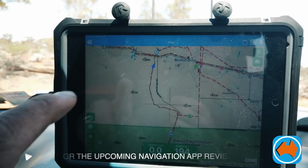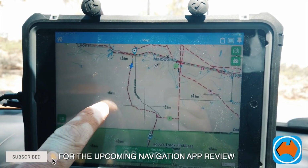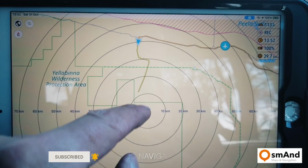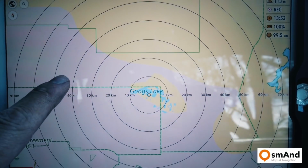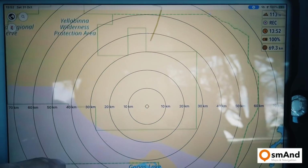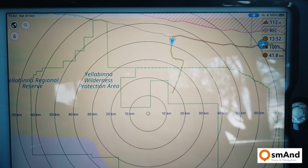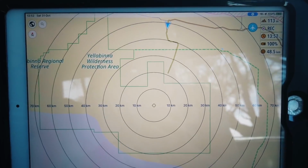Explore Oz has a lot of stuff on that map, but on OSM and other maps, Googs Track just stops. That's it. So it's not really suitable for any remote travel, but in populated areas it works pretty well.